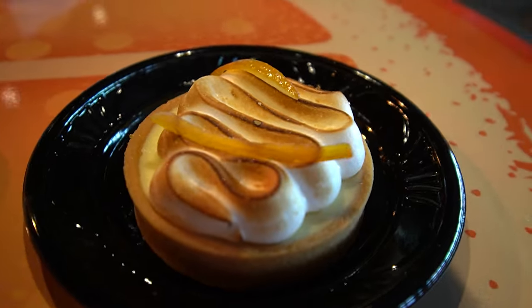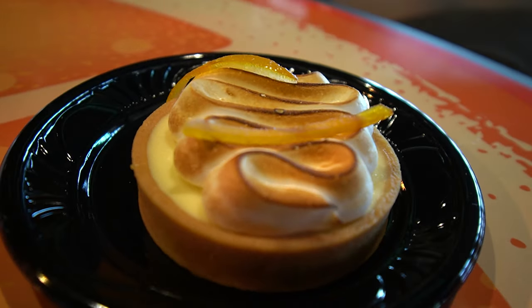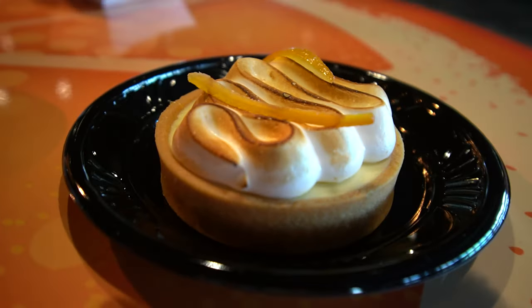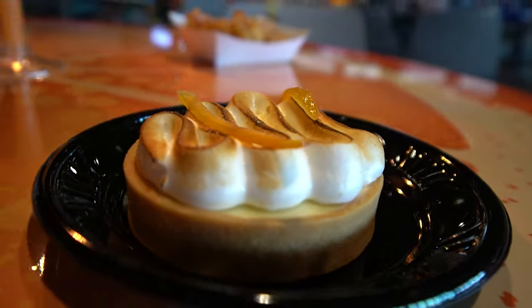Honestly, it's not terrible. But it's like eating a lemon head in cake form. It's lemon meringue. The little whipped topping on top does help. The meringue sort of balances out the extreme citrus, but it's still lemon, like a Falcon Punch to the gut level of lemon. 3 out of 5 claws.